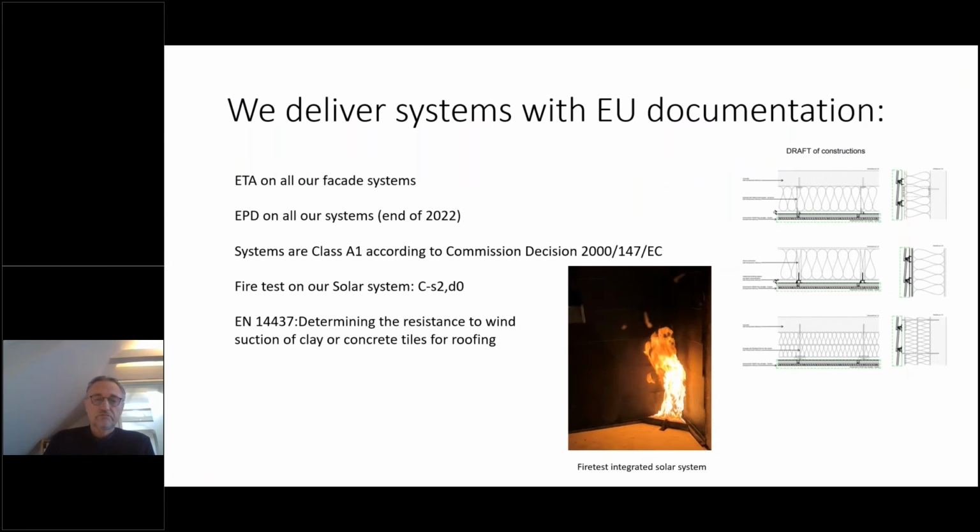We have learned through these 10 years that every country has its own rules. We are talking EU here, and it should be easy to do export. I can tell you it's not. So we have been training quite hard, and this year we finished ETA on all our facade systems. That means we can actually go to Europe now with no issues on our facade systems. Very expensive, but that can open all the borders for export.